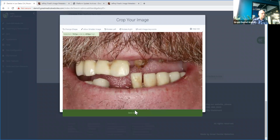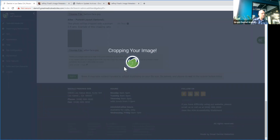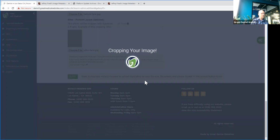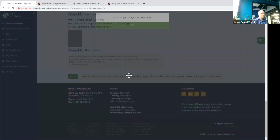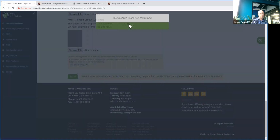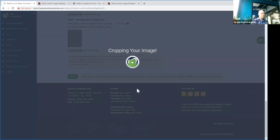Same thing here, we'll crop. In this case, looks good the way it is. It's embedding that EXIF data in there, resizing the image, optimizing it for the web. Same thing here, save. Come on, buddy, there we go. Same thing, save. Just pretend that's two different before and after images, if you took two different angles or maybe like a side shot. Some clients will do that.